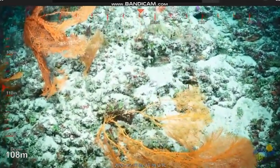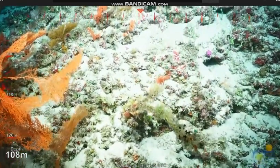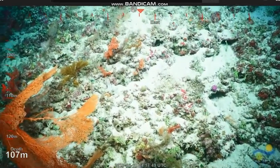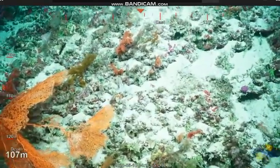So it was great. If you could do one more close view, I know we're getting to the end of the dive, but if you could just zoom in a little bit closer to the substrate, there's quite a lot of detail close in. It'd be good to just have one more look at that before we call quits on the dive. Thank you.